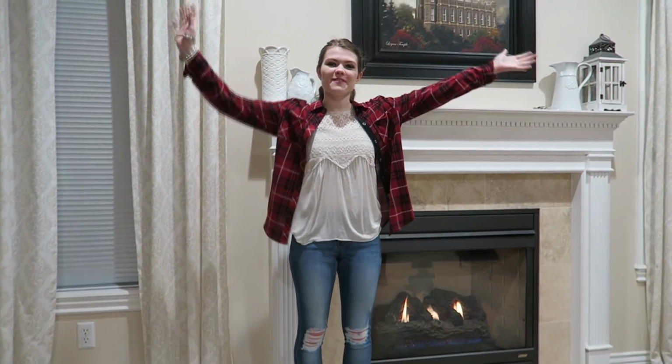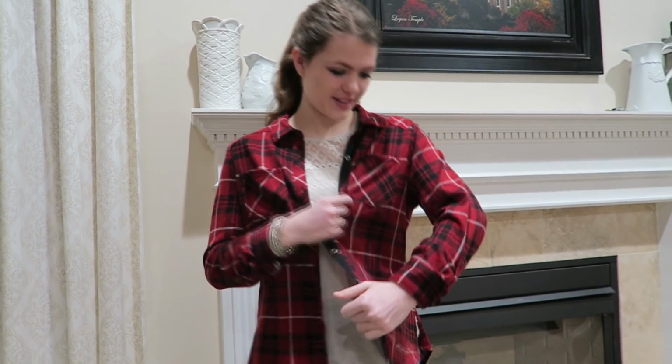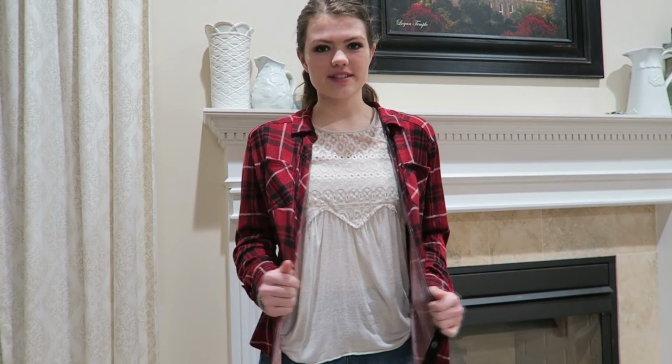Today is Wednesday morning, and this is what my outfit looks like. I feel like I'm a mix between a carpenter and a rock star at the same time. So the top, I don't know, this pattern just gives me carpenter vibes, like I'm supposed to be sawing some wood or something. And usually I wear my flannels around my waist and never wear it like this. So it is a little bit different.